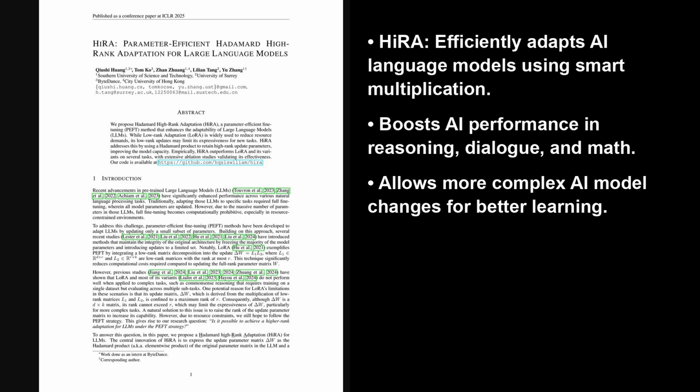You see, current methods like parameter-efficient fine-tuning, or PEFT, are key here. A common one is low-rank adaptation, or LoRA. LoRA works by making updates using components with a low rank, which is a sort of measure of their complexity, to save on computational resources. But this low rank can sometimes be too limiting.